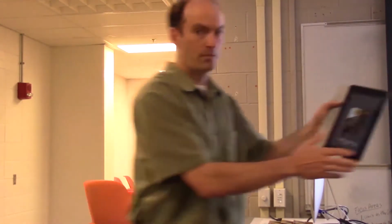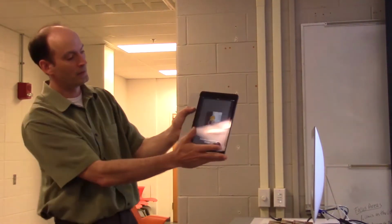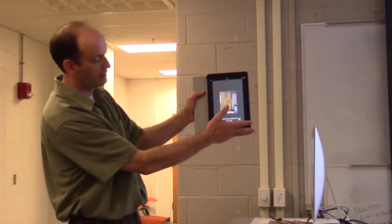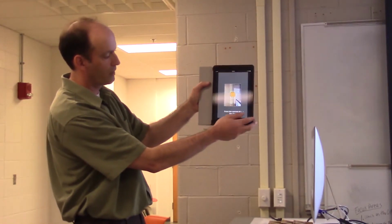And what happens is, I guess you can put the camera there, so you can see the little dot as I move around. There's that little orange dot. What you do is you locate it, you put it in a circle, and hold it there for a while.